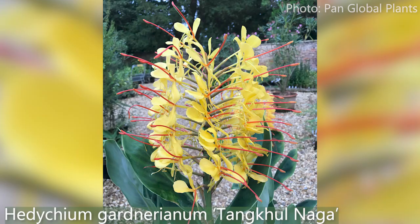Have you named it now? Yeah, I have named it. Thanks for reminding me to say that. I named it after the local people. I named it Tangkhul Naga, after the Tangkhul Naga tribe. It's one of the Naga tribes of northeast India. I'm offering them on the website very soon. They're not quite ready to sell. I've been chopping up Hedychiums with my staff for weeks, but they're all coming online very, very soon with this extra warmth.